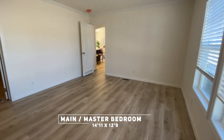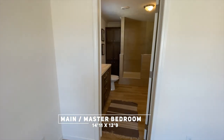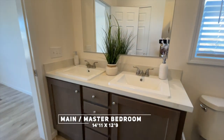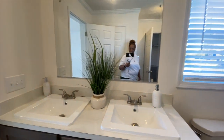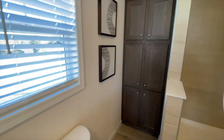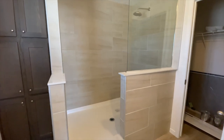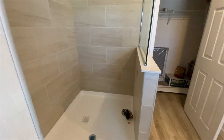So this is the master. Really lovely. Off the master, we have the master bath right here. You've got double sinks when you first walk in. Nice, huge mirror. Love it. All right. Next to the double sinks, you have a toilet. You have storage there for all of your linens and toiletry. And then next to your storage, you have this huge walk-in shower. Love it. This tile is beautiful. Goes well with the home.